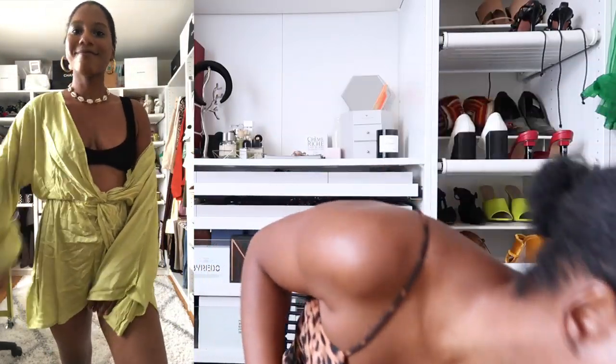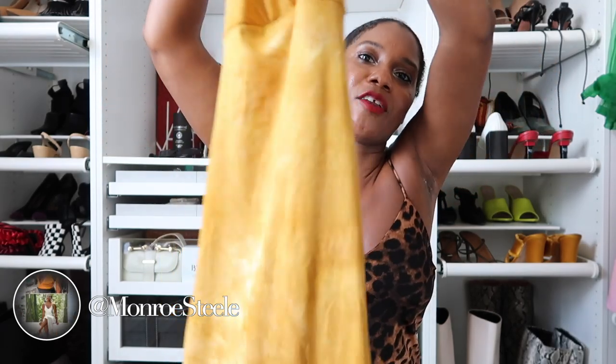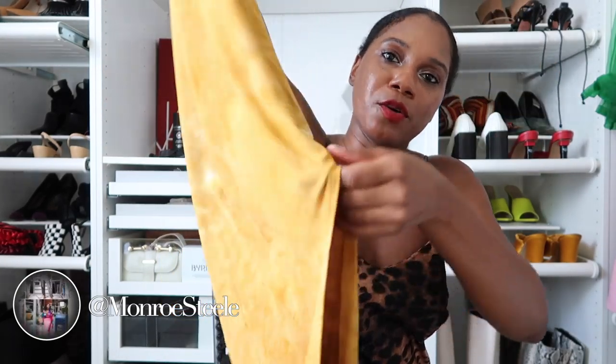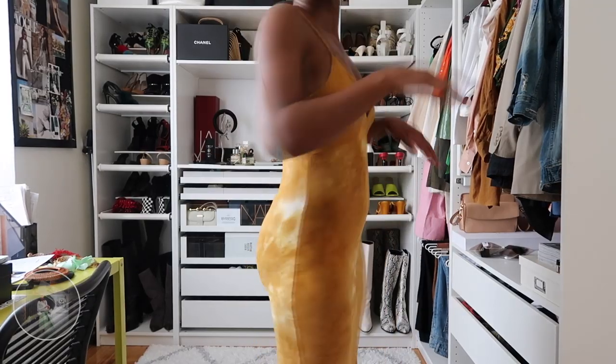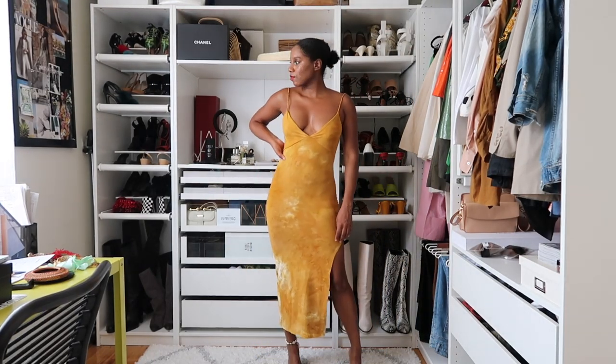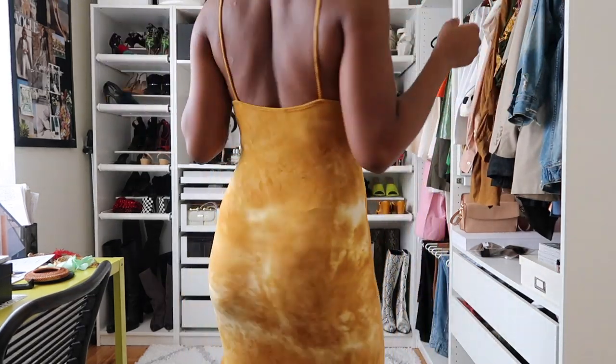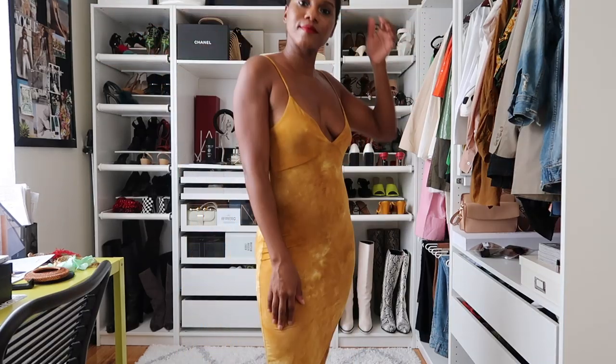And then I have two tie-dye dresses. The first one is from Fashion Nova. When I was big into tie-dye, I was like, I'm gonna buy this dress. Like, I don't know where I'm gonna wear it, but now I know the perfect place to wear it. It has this long slit on the side. It's super sexy. It's pretty long. It looks amazing on. It fits like a glove. Definitely can wear this to a party.